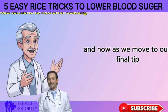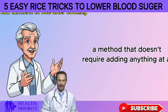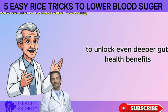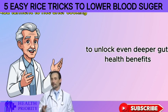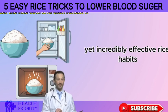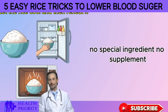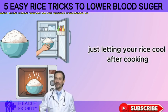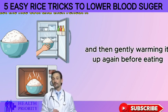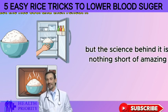And now, as we move to our final tip, get ready for something even more surprising. A method that doesn't require adding anything at all. It's all about how you cool and reheat your rice to unlock even deeper gut health benefits. One of the most surprising, yet incredibly effective, rice habits. Cooling and reheating your rice. Yes, that's it. No special ingredient, no supplement. Just letting your rice cool after cooking, and then gently warming it up again before eating. Simple? Yes. But the science behind it is nothing short of amazing.